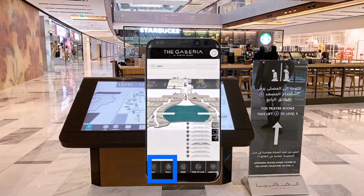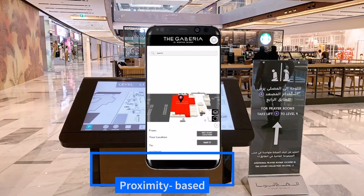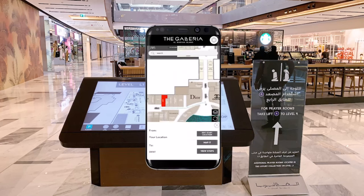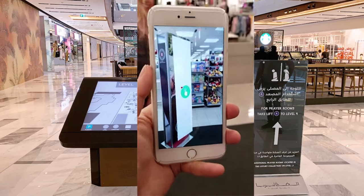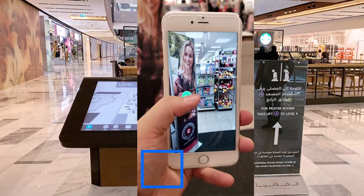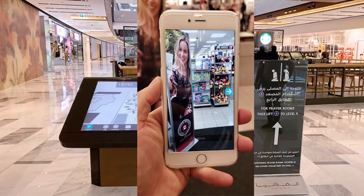A mobile solution, which can also be supported through a proximity-based solution, Cisco CMX. This is all triggered through the kiosk send-to-phone feature. Mobile with plug-in to an augmented reality component with unique image recognition of 22Miles machine learning application.